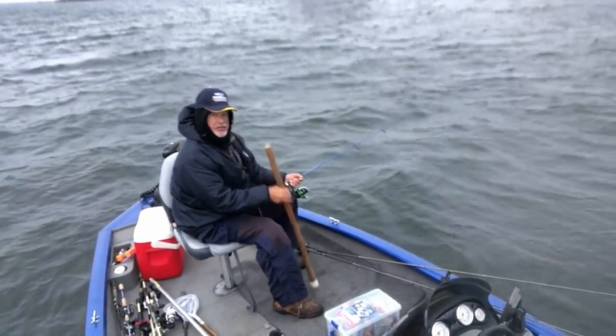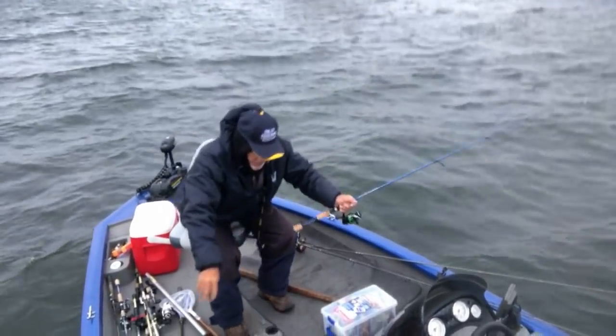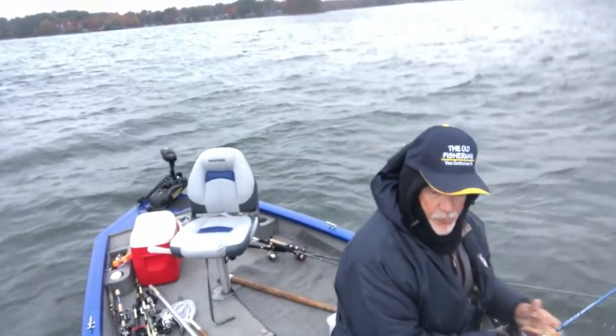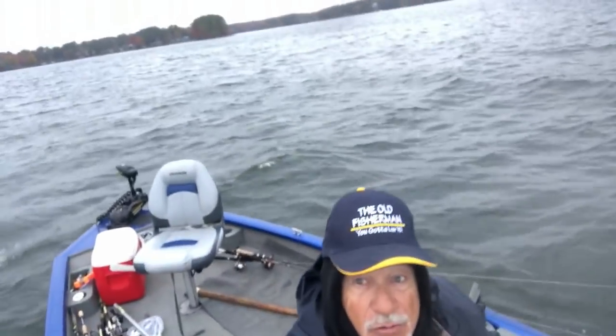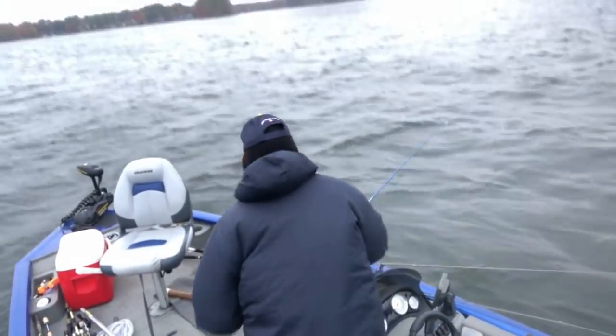All right, let's see if we can catch another. Now I think I got the camera too doggone far up. Can't get that camera right this morning. Wind blowing, knocked me out the boat. The old fisherman gonna be swimming again.